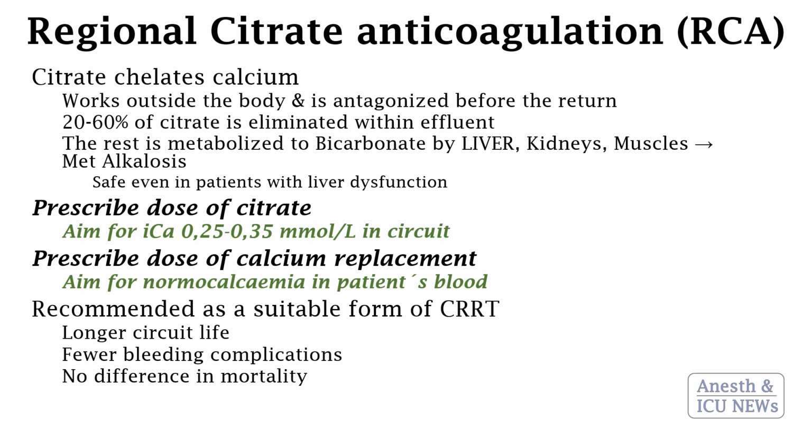Using citrate regional anticoagulation is now the recommended option of anticoagulation for continuous methods. There is data that this mode provides longer circuit lifetime and fewer bleeding complications when compared to unfractionated heparin. However, please note that there is yet no data in terms of difference in mortality benefit.